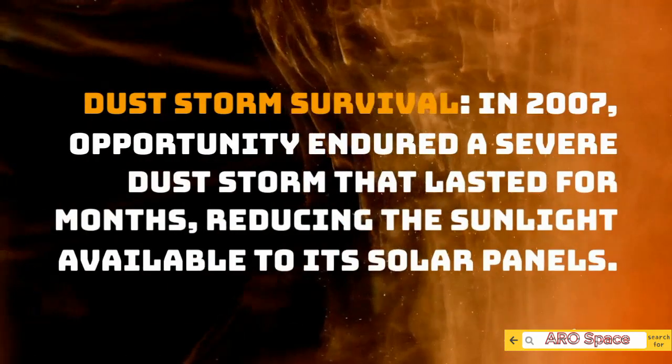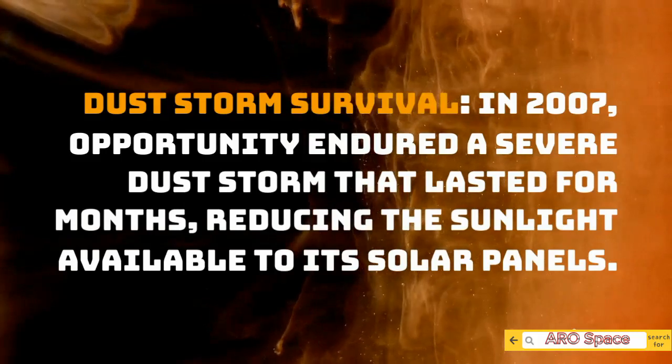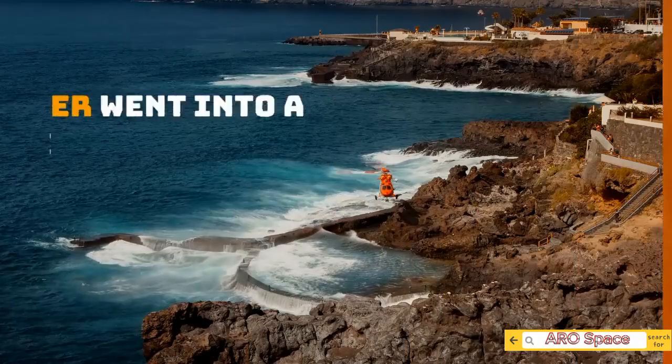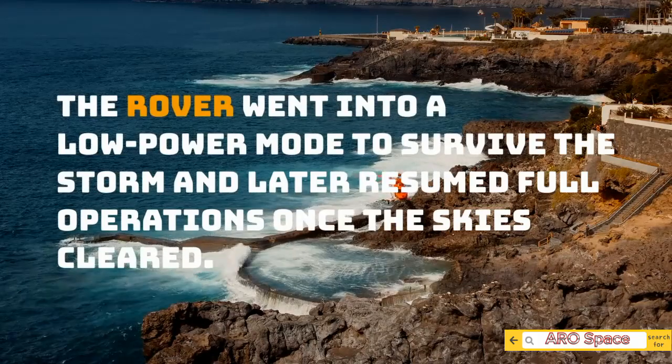Dust storm survival. In 2007, Opportunity endured a severe dust storm that lasted for months, reducing the sunlight available to its solar panels. The rover went into a low-power mode to survive the storm and later resumed full operations once the skies cleared.